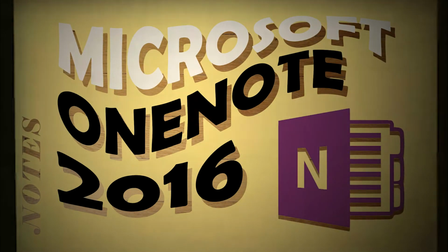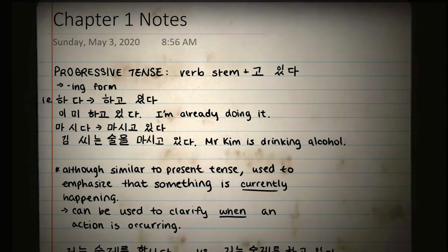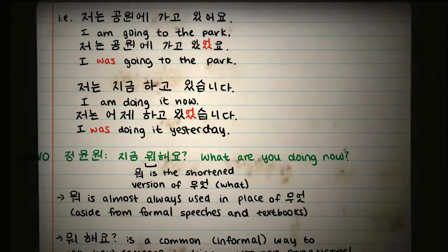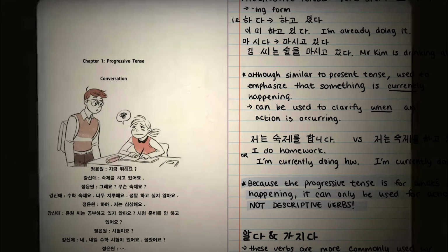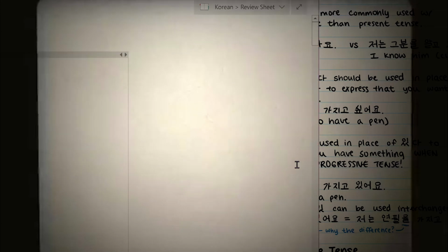So I use OneNote to take all my notes digitally, since my computer is a 2-in-1 device, and it just makes it a lot easier to both handwrite things as well as organize all my notes, etc. I also love the split screen feature, which is really useful for both taking notes as well as making review sheets.